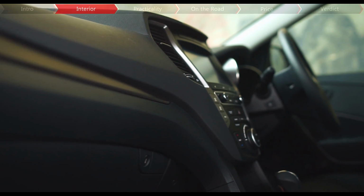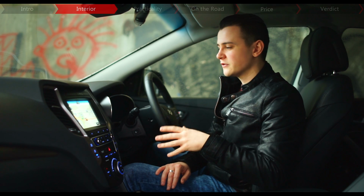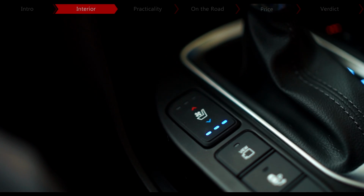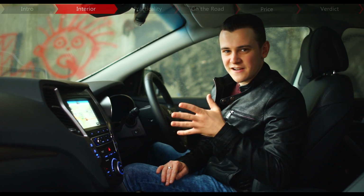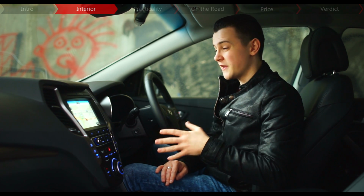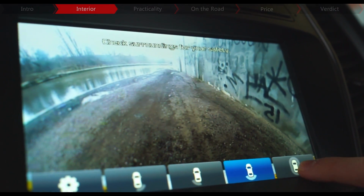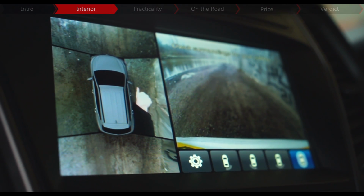Other tech-savvy features of this flagship premium SE model include the likes of autonomous parking, heated and cooled seats, lane departure warning, and there's even a bird's eye view camera to help when it comes to parking. And you can actually manipulate each individual camera on either side of the car for added peace of mind. And I get a thumbs up from us.